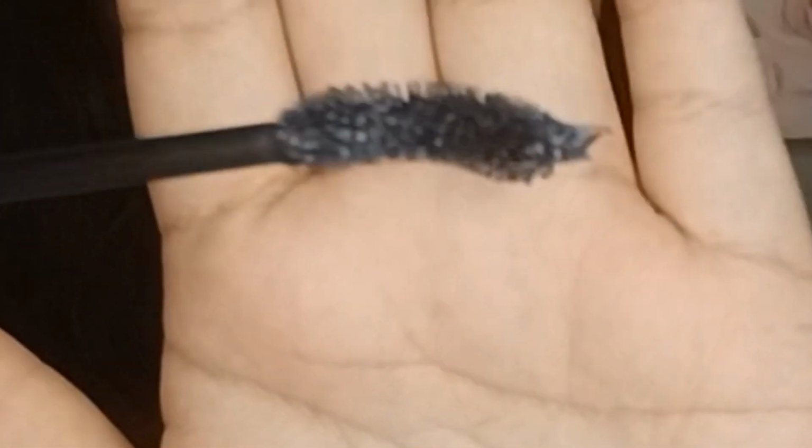Let's go ahead and twist the cap, and I'm gonna show you guys. It's a curved yet spiky wand, and it looks so amazing. I cannot wait to try that out for you guys.